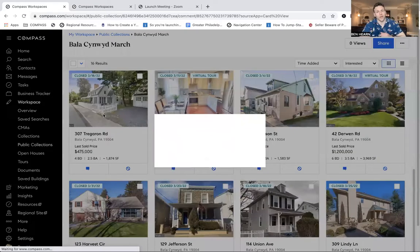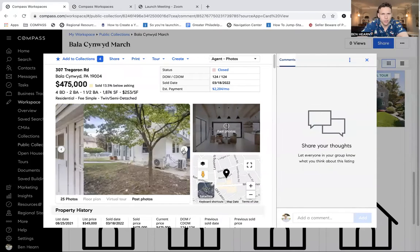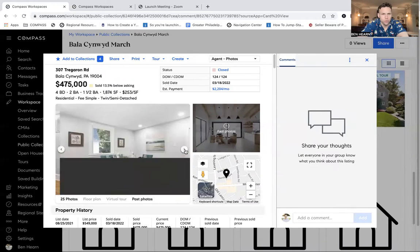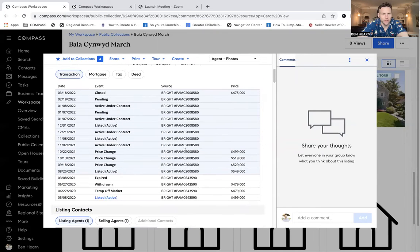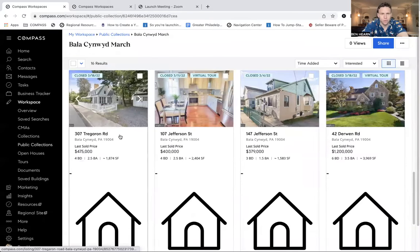307 Chegaron, this one finally closed. It doesn't look like a twin from this picture, but if you're familiar with the area, it's on the other side. This one sold 13.5% below asking. So you have to have a good price on. They first listed it in 2020 at 499, then they went to 550 because things were starting to get hot, but it's closed. So good for them. They finally got that closed.